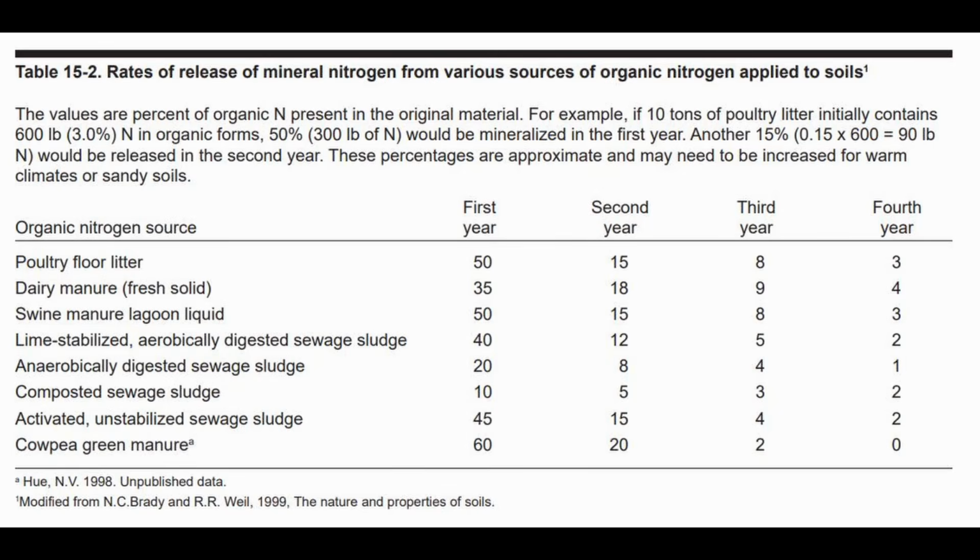The first year, 50% of it is released. The second year, another 15%. Third year, 8%. And fourth year, 3%. Dairy manure. Numbers are somewhat similar. 35% the first year, and then a little bit in each subsequent year. Composted sewage sludge. Only 10% is available the first year. And I think the reason for that is that it hasn't been decomposed very much by the time you buy it. And then you get a bit more each subsequent year.